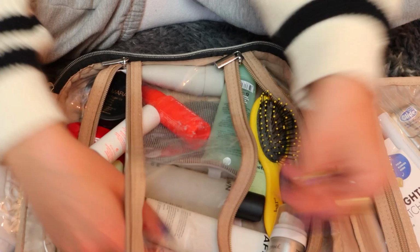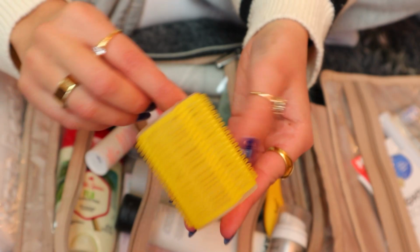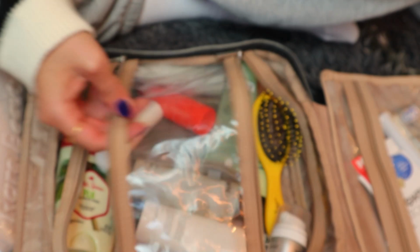And then lastly for hair, I do have a roller just in case I want to put a little bit of heat on my hair and have my bangs rolled and looking cute. That's really all I keep in the way of hair.